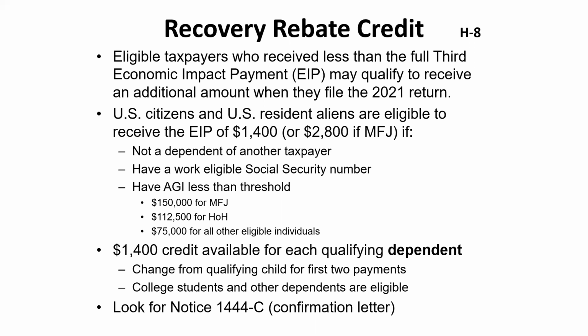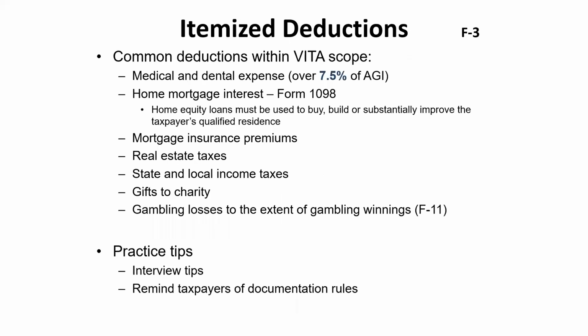If they've already received their $1,400 for themselves, they don't get another round of it. If they are not eligible for it this year because their income went up above these thresholds, they're allowed to keep it. But if they did not get the full amount, if their income went down or something changed, then they can get that balance available during our current filing season. So this, I believe, is the last time we'll be talking about economic rebate credits and stimulus payments, but we'll see what happens coming up in the next year.